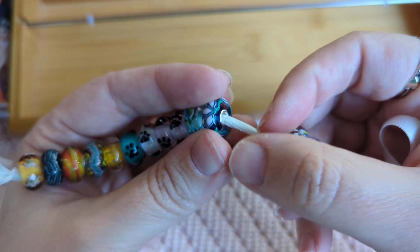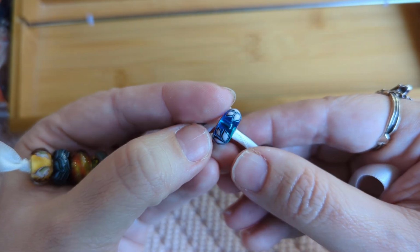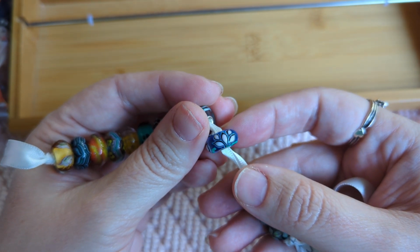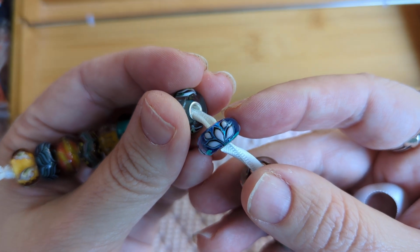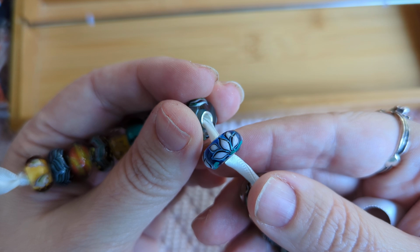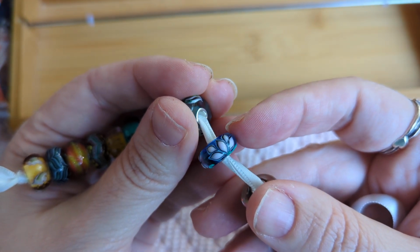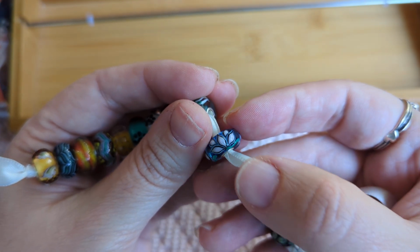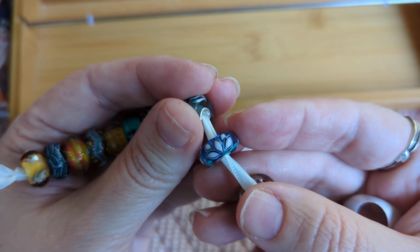And I love this one, especially. For some reason, this color is just gorgeous. This is called the Passion Lotus. And there's something about the deep, deep blue, and the lotus, which is a beautiful flower. But the blue and the white as the lotus is just gorgeous. And it's raised up. There's something about it being raised up and giving it a three-dimensional feel.